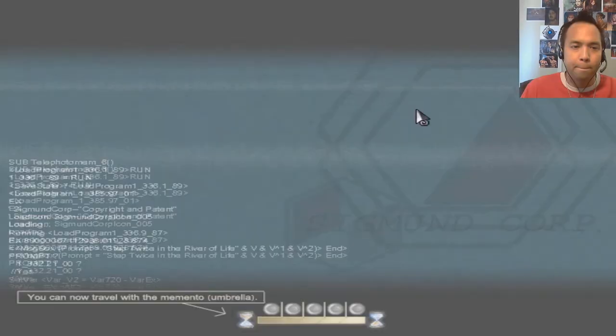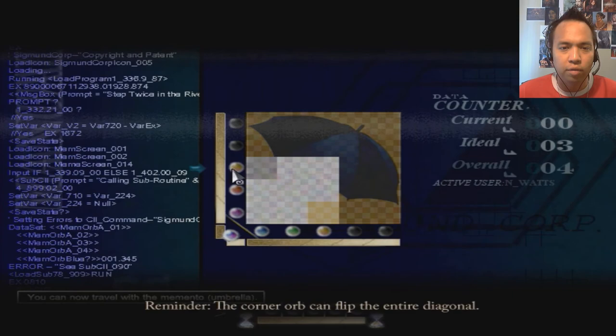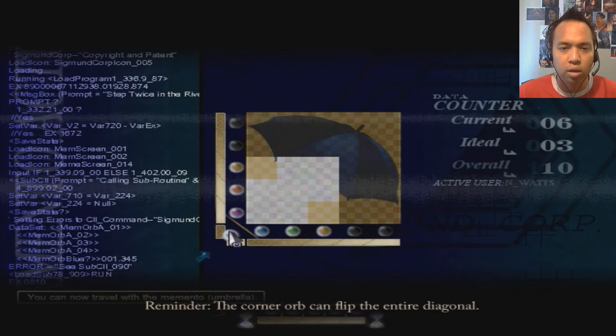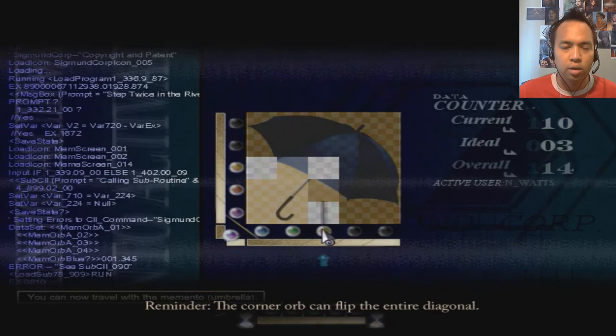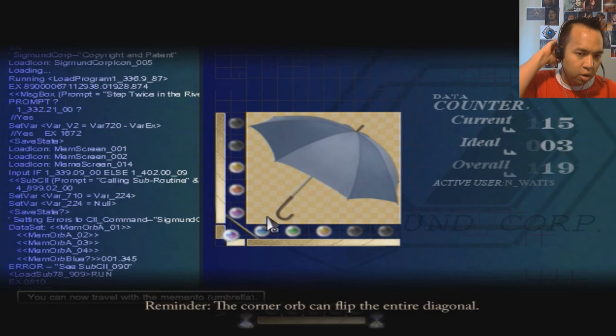Alright, so we have to play another minigame. Reminder, the corner orb can flip through the entire diagonal. Interesting. So if I do this, okay, this is gonna be a little bit tougher. Now I'm back to where I was. I'm not very good at this kind of game, guys. There we go. Nice. It wasn't too bad. Activate.